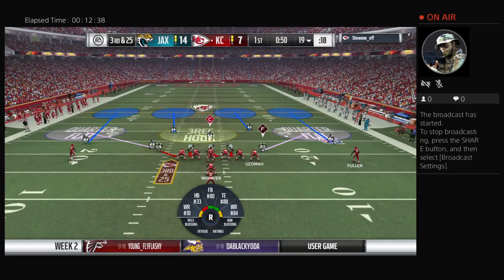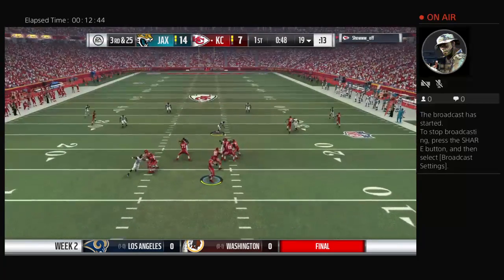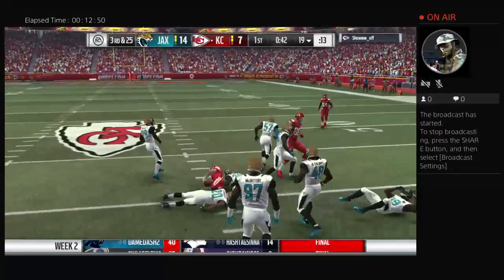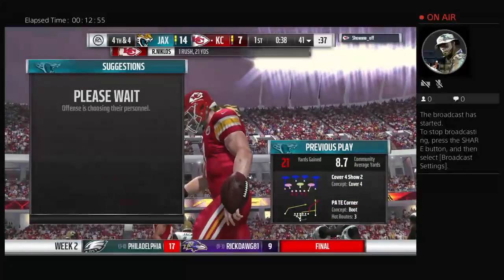Back 99 Philly, here we go. Back to throw here. Flushed out right. He's going to run, but he's got a long way to go. That one good for 21 yards. And that's going to bring up a 4th down.